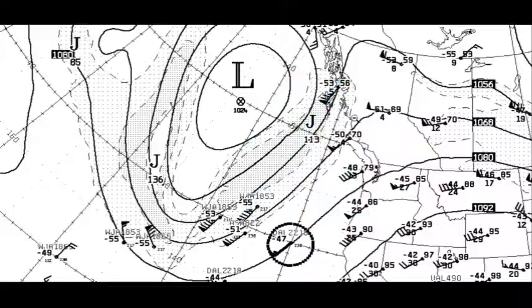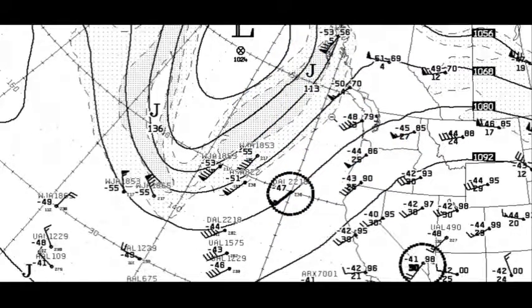Now, normally we let the computer models solve this. It's a little bit more reliable to do it that way. Back in the old days, forecasters actually had to diagnose that speed divergence and diffluence by hand as best as they could. But now the models are getting a little bit better at taking care of those details, so we mostly leave that up to them.